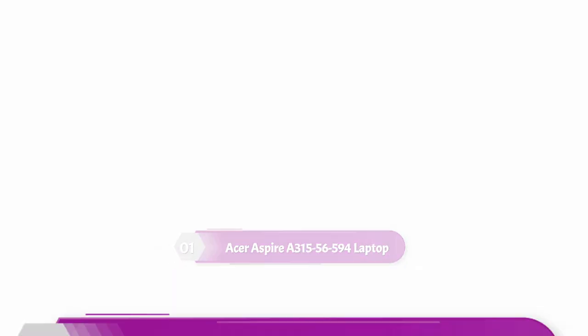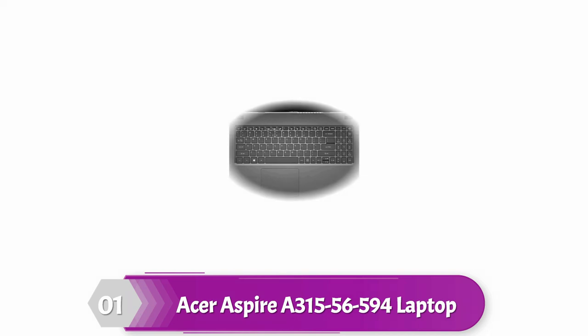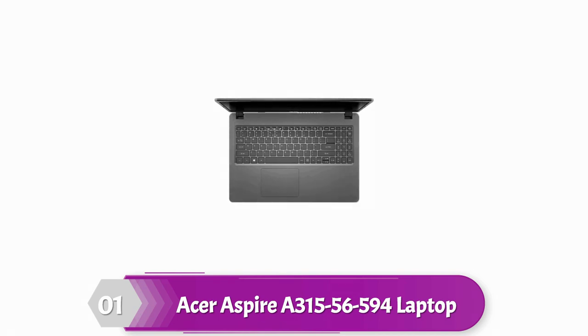i5-10355G1 processor and 8GB of DDR4 RAM make it an excellent choice for picture editors. Bluetooth 4.2, USB 3.1, HDMI, stereo speakers, and a non-backlit keyboard are all included.